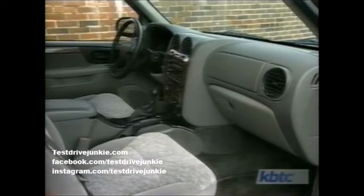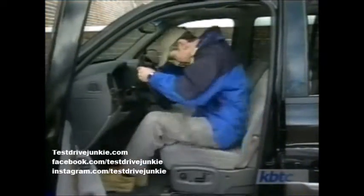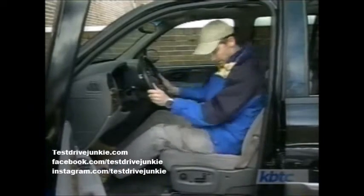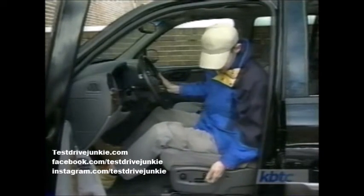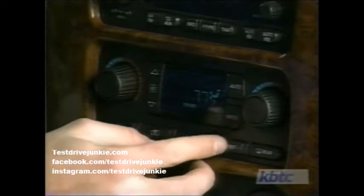The interior is wide and spacious, with the tall greenhouse providing excellent headroom even with the optional moonroof. The standard tilt wheel and optional 8-way power front seats make it easy to find a comfortable, well-supported driving position. The stereo and optional automatic dual-zone climate controls, lifted directly from the Envoy, are a clean, proven design.